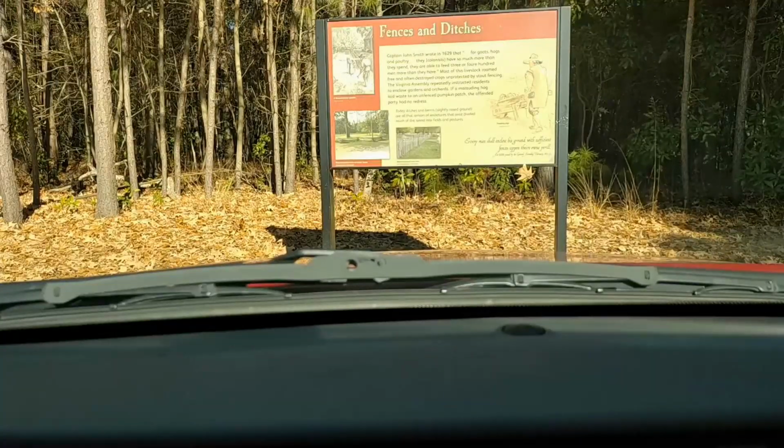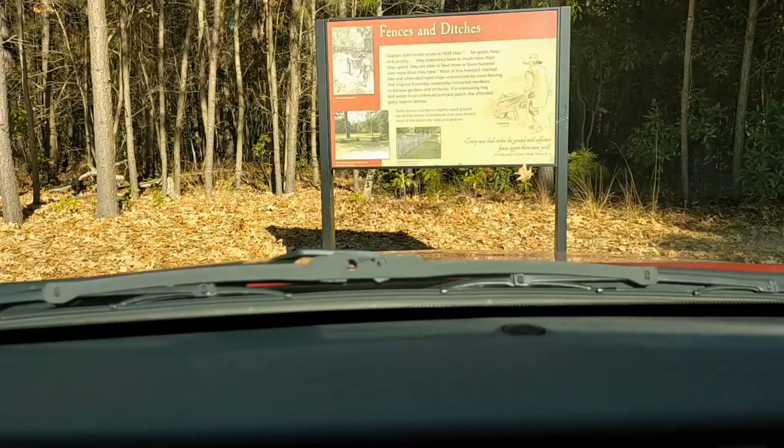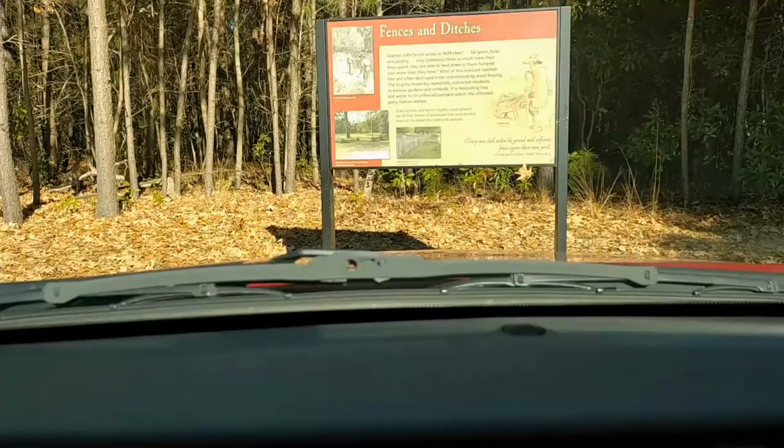Quote at the bottom: every man shall enclose his ground with sufficient fences upon their own peril. Even when the country started, the government was telling people what to do.